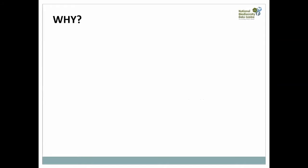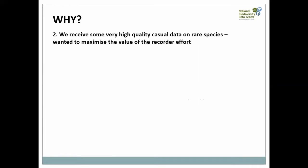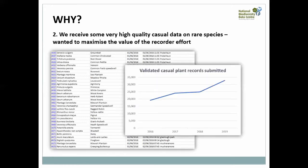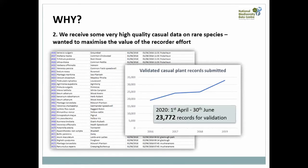And I suppose why we felt within the National Biodiversity Data Centre that we could play a role was that we receive lots of casual data on plants, and some of it's really high quality data and some of it's on rare species. So what we wanted to do was to maximise the value of that recorder effort. So within the centre, we're receiving increasing numbers of casual plant records. You can see this graph just shows the increase since 2016. So last year, in 2019, there was over 30,000 validated casual plant records coming in. This year it's increased again.